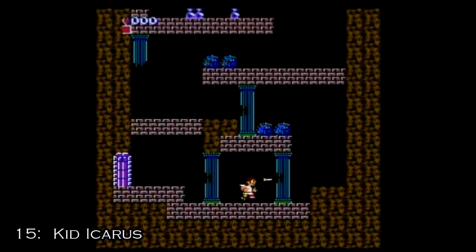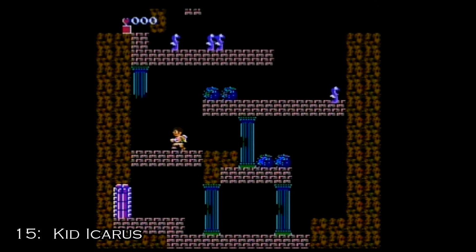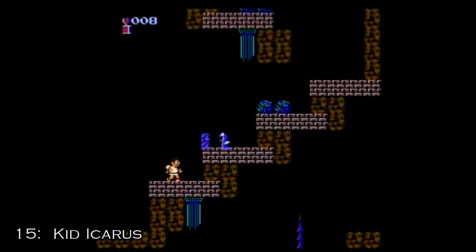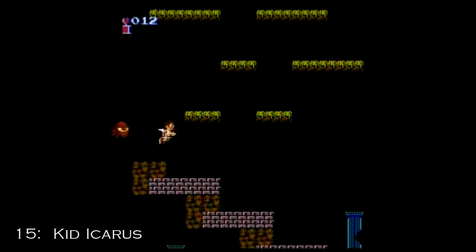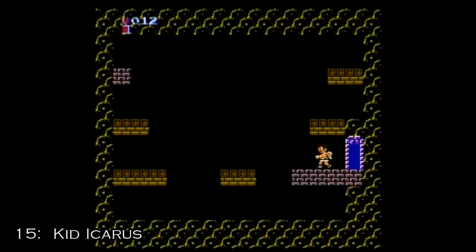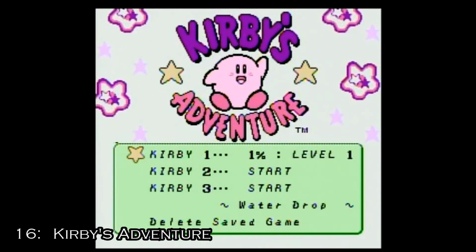At number 15, you got Kid Icarus, and I figured this one would make it to the NES Classic. It's a classic platformer where you control a character named Pit on a mission to save a Greek-like world called Angel and its princess. It's overly simplistic, but it's one of those classic side-scroller games when they were first beginning to put this kind of thing into production more. It's pretty good.